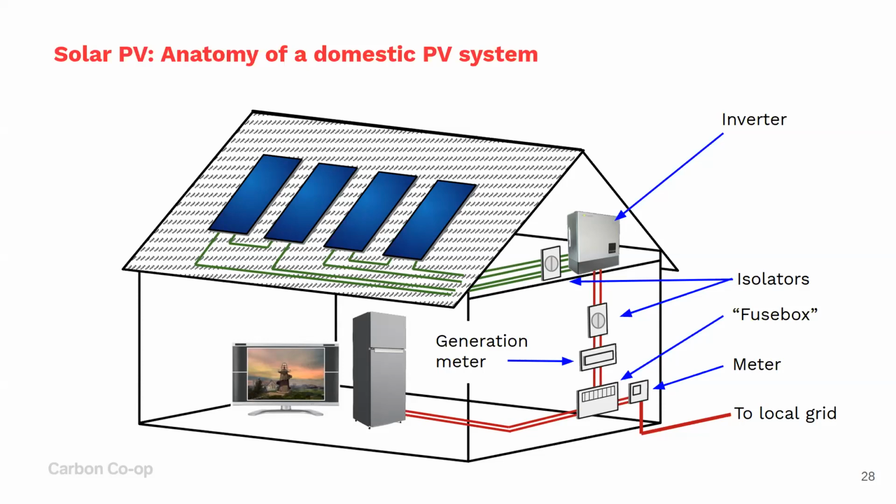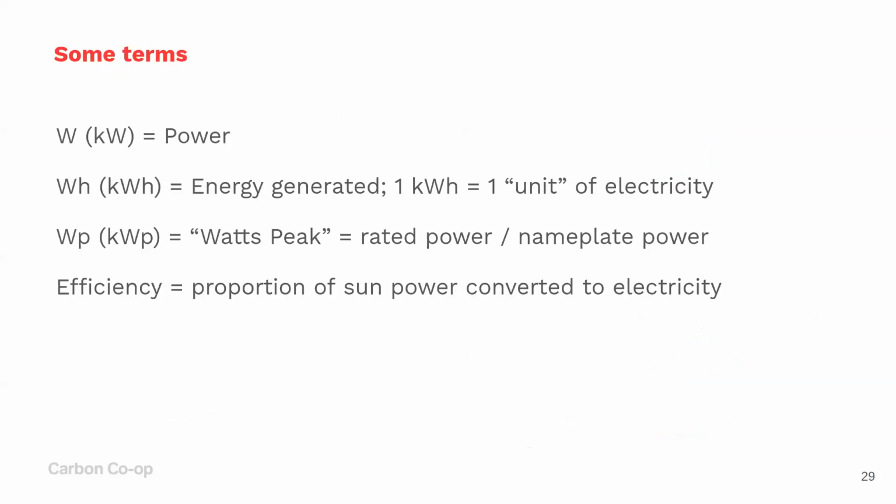You might have a string of panels on one roof and another string on another roof. But this is just an illustration. Just some terms while we're talking about this. I've already mentioned kilowatt hours, a unit of electricity. That's what you tend to get billed for. A watt is a unit of power, the rate of consumption or transmission of energy. A kilowatt is 1,000 watts. A kilowatt hour is 1,000 watts consumed for 1 hour.